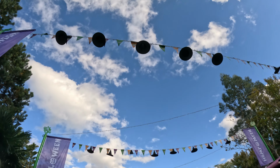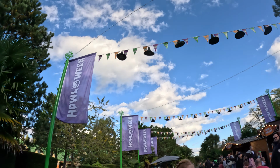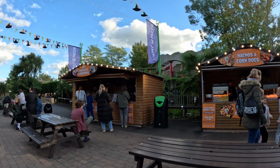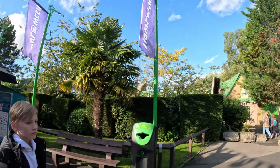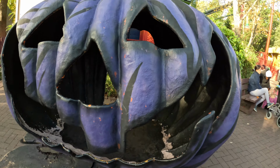But we're here in Food Street. You can see you've got plenty of witches' hats and bunting. We've got plenty of little food outlets. We've got donuts, nachos and corn dogs, hot chocolate and brownies. Oh, nice. Hot chocolate and brownies, Oliver. Not as many food outlets as there was last year. I'm sure they had many more food outlets there last year, but yeah.